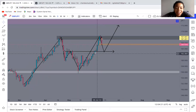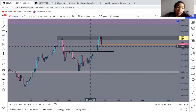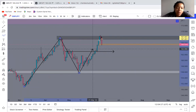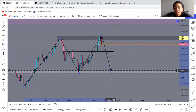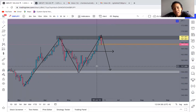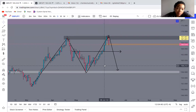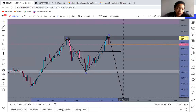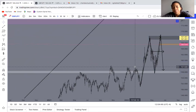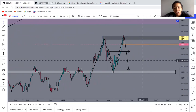If not, we're looking at the bearish move, more so just a double top pattern coming down, and I'm looking at the 156.500 level. Again, this is about 600 pips moving down, if we do decide to do that. We'll see, but I don't really expect price to drop much deeper than this level here. But that's what I'm looking at on GJ for this week.